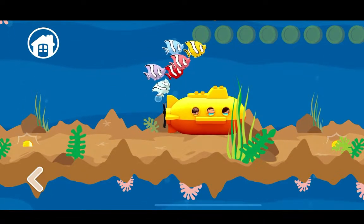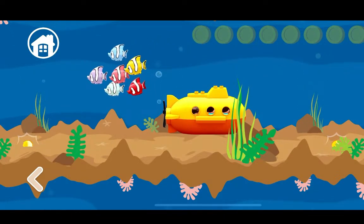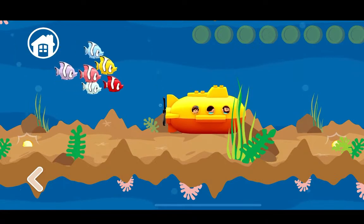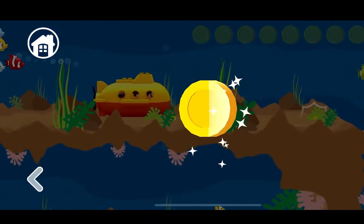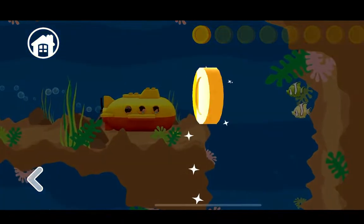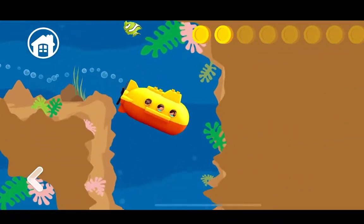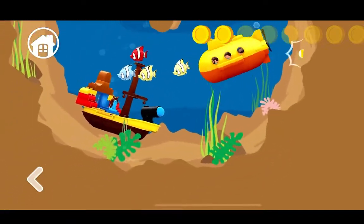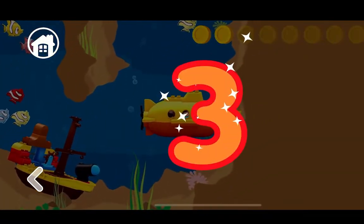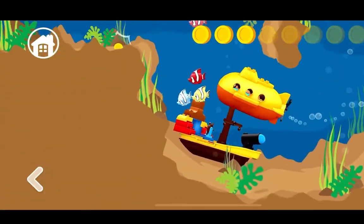What a beautiful. Oh, we need to collect 10 coins. Okay, let's go. I see the one. Okay, two. One. Find the other one. Two. No. Oh, three. Look, it's a ship. Someone's maybe pirate ship. Oh, it's four coin.